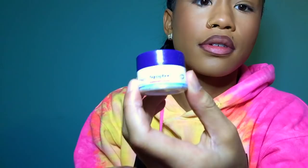And we're using Aquaphor to moisturize. It's a healing ointment, and it comes in a form of a balm. So I'm just using that all over my lips and blending with the lip liner.